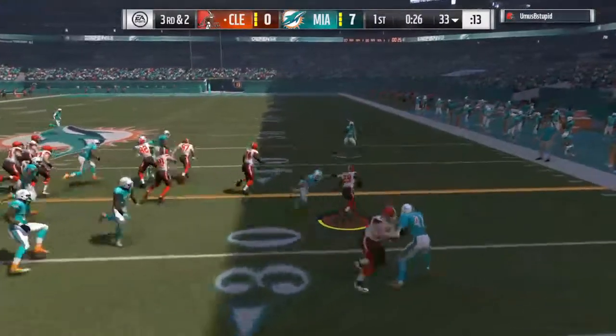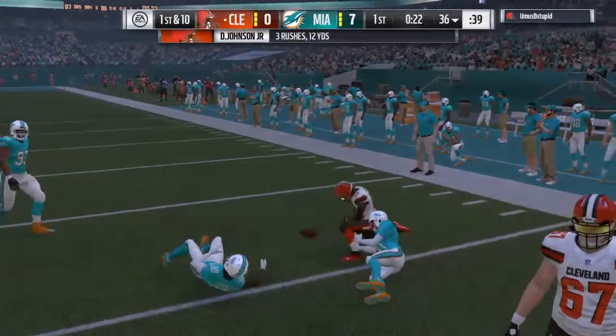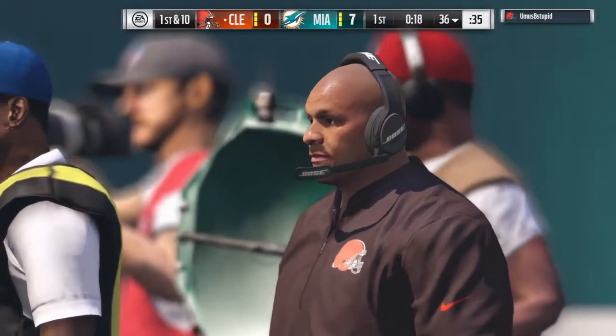They'll try and run for it. Here's Johnson. And he's able to get the first before he's taken down at the 36. 3 yards there, good enough to keep the drive moving.